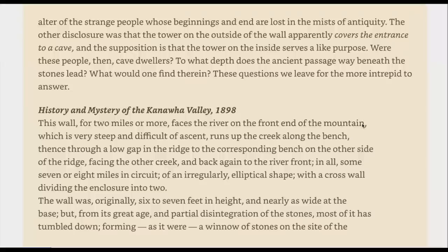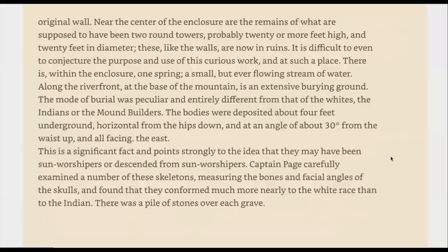This wall for 2 miles or more faces the river on the front end of the mountain, which is very steep and difficult to ascend. Runs up the creek along the bench, thence through a low gap in the ridge to the corresponding bench on the other side of the ridge, facing the other creek, and back again to the river front, in all some 7 or 8 miles in circuit of an irregularly elliptical shape with a cross wall dividing the enclosure into two. The wall was originally 6 to 7 feet in height and nearly as wide as the base. But from its great age and partial disintegration of the stones, most of it has tumbled down, forming, as it were, a winnow of stones on the site of the original wall.